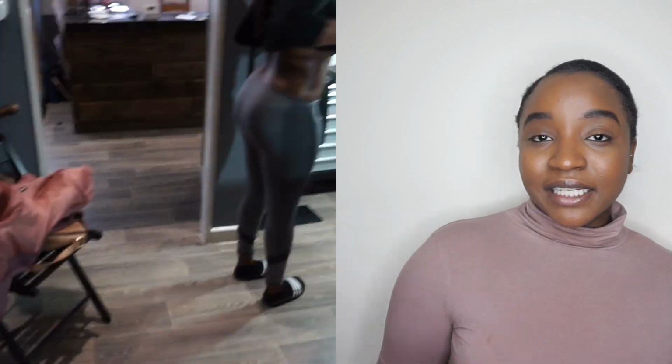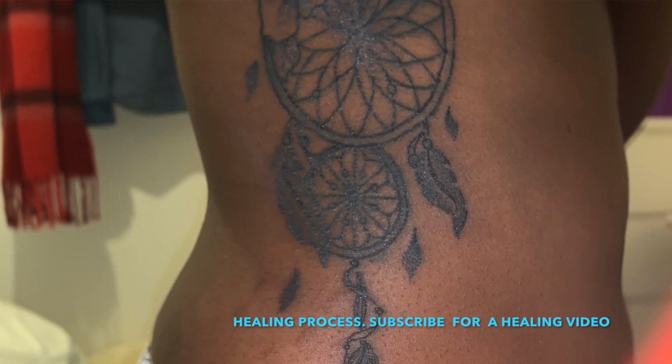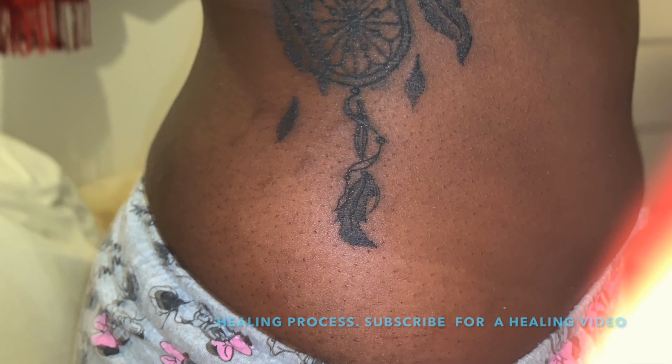So obviously my tattoo has now healed. It took about 2 weeks to properly heal. People do say it takes longer, it can take up to a month for one tattoo that big to heal. So thank Christ that's healed.